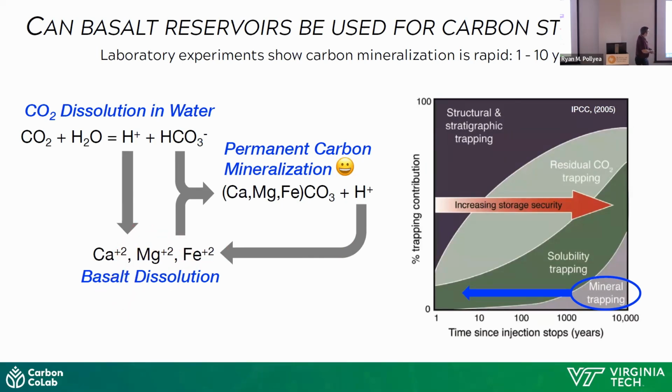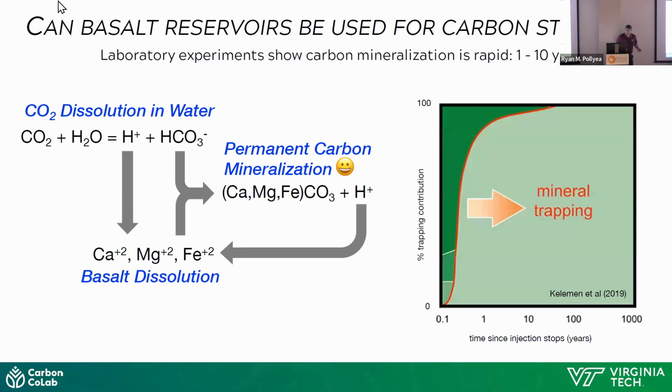but this basalt dissolution is always the rate limiting step. And so the idea that started out those years ago was, can we take our mineral trapping from 1,000 to 10,000 years and bring it forward? That's the basis for what this research is doing.